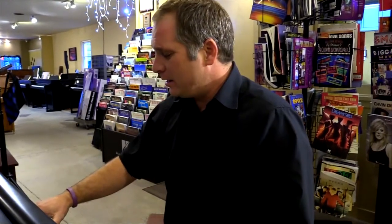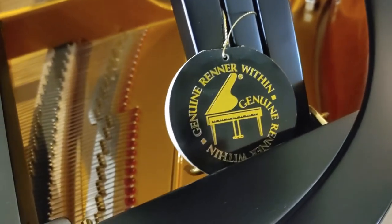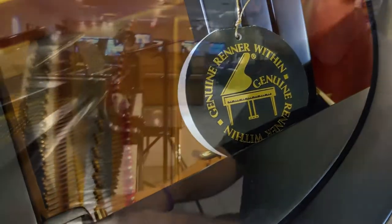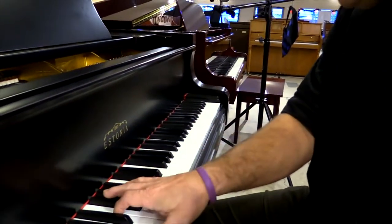But back to this piano, what a beautiful action it has. A German-made Renner. Like I said, 5'6", so it's not terribly big, but it sounds big if you play it a little.